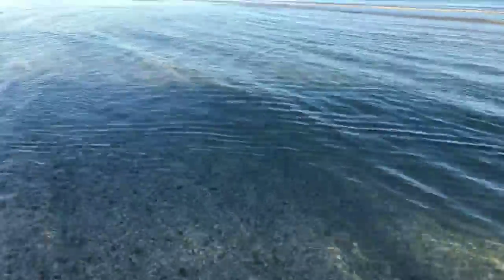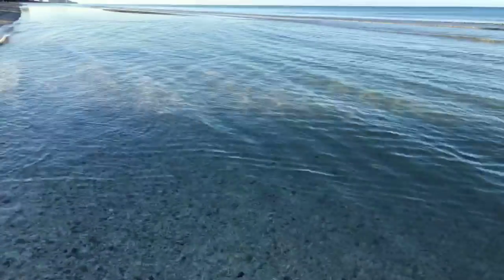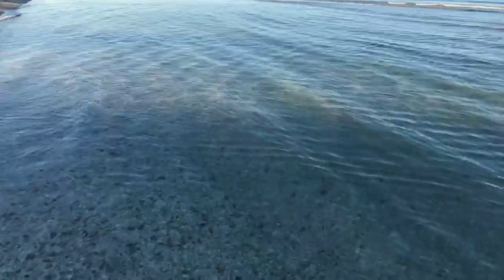Still kind of hard to see. When the sun comes up, it's nice and bright and clear, but you can see how clear the water is when we get to a little sunny patch. Look at all those shells down there, wow.